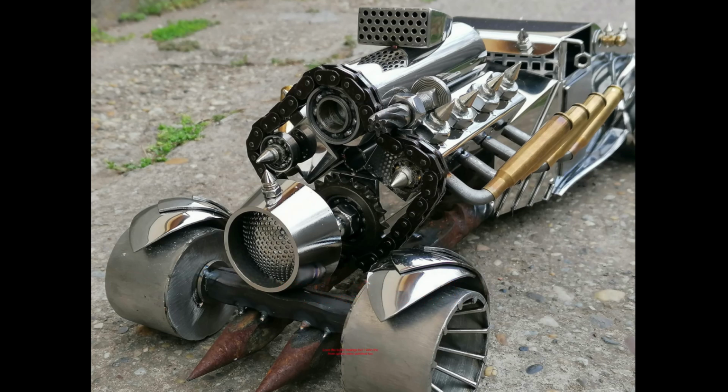I really like the detail of the engine on this one. You've got a timing chain, you've got the blower, you've got a bullet case on the end of the exhaust, which are a particularly nice touch. But I really do wish the spikes on the front were polished as well. But overall, let's be honest, it's a really nice car.